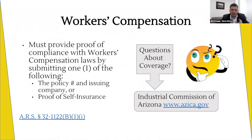Those very limited exemptions are listed on the portal. I believe, are they on the paper form as well? Yeah. Okay. So again, just review. There's only 2 real exemptions. If you fit into those, fantastic. If not, you will need to provide workers' compensation or proof of self-insurance.